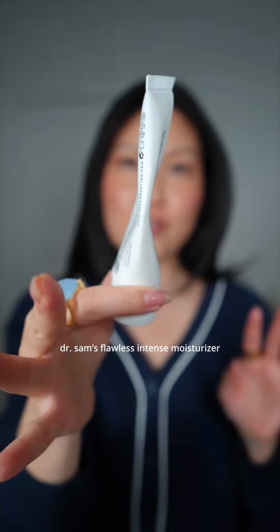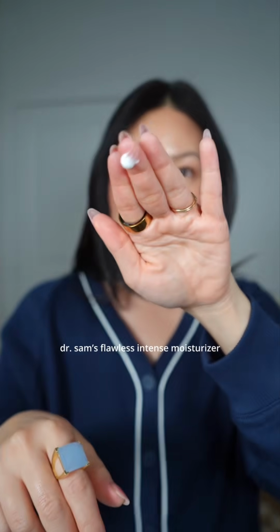This is Dr. Sam's Flawless Intense Moisturizer. I've actually almost emptied it. Even though I'm oily combo, I actually find that this is a rich moisturizer that doesn't clog my pores. It's so buttery, it locks everything in, but it's not overly greasy or heavy on the skin.